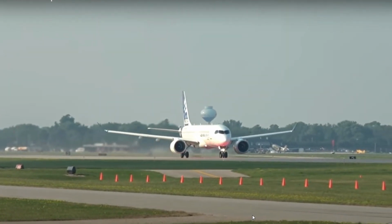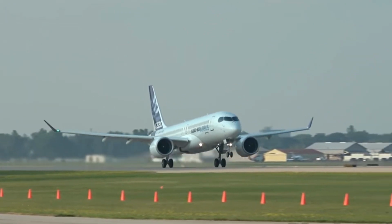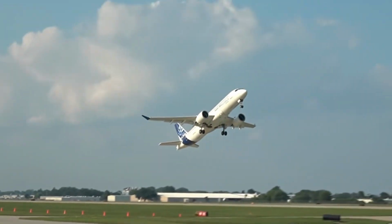Number 5. The A220 offers impressive performance capabilities, including excellent climb performance, shorter takeoff distances, and the ability to operate from challenging airports with shorter runways.